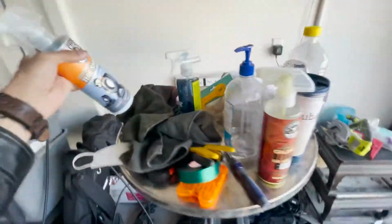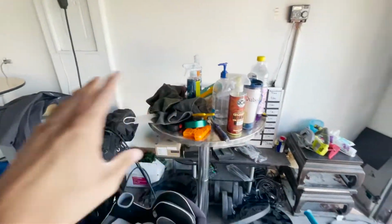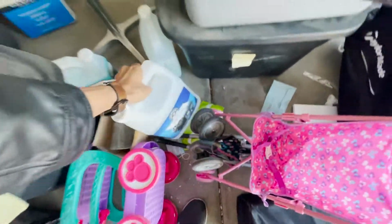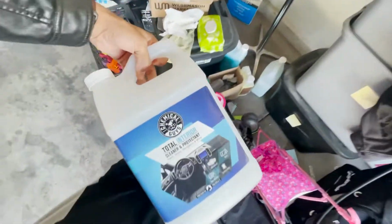As you guys can see, I have a different microfiber for every single thing, because if you mix microfibers, some of these things are more oily. Also, on the products that I buy more, or that I use more, I buy these right here.